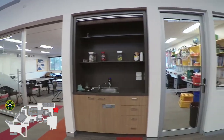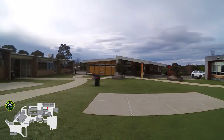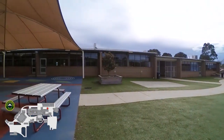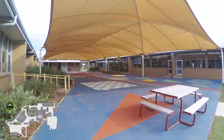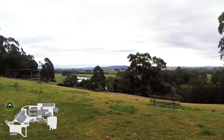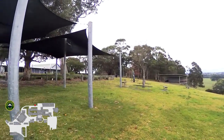The English and math wings are next. The English and math wings are to the left. And over here to the right is the humanities wing and the Italian language room. In the distance, you can see the hill. Heading to the hill now, I'll point out that we have a rainforest down below which we care for and have revegetated. Fun fact, Nagle is on about 100 acres.